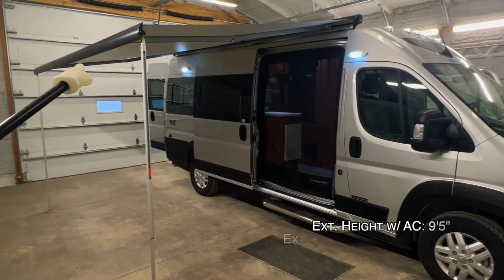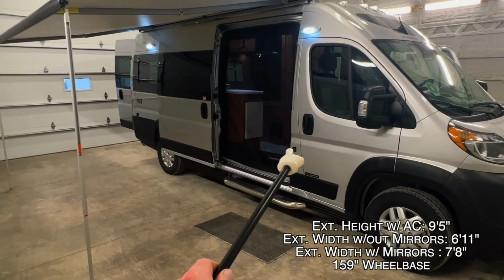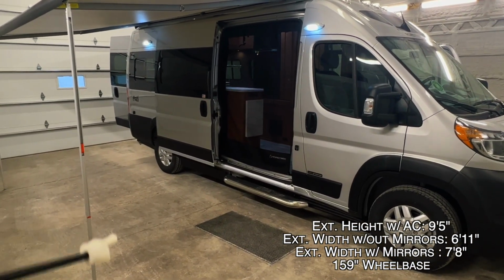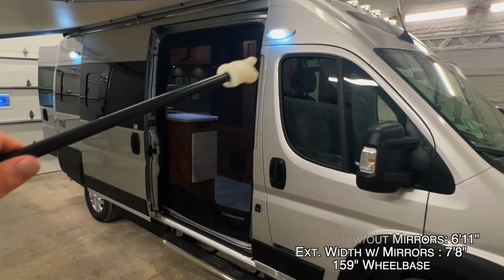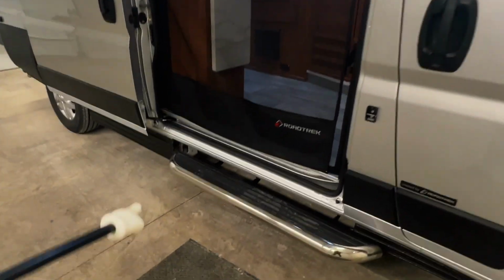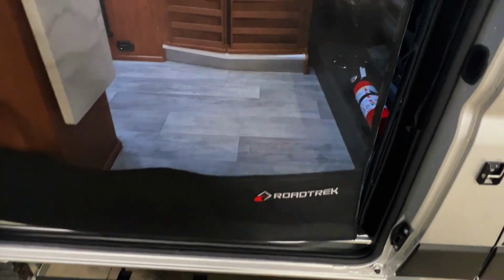Got a 13-foot power awning. You can run the legs directly to the ground as you see here, or you can have them going over to these clevises. I prefer them going directly to the ground so someone can't walk through here and accidentally break those. Got nice bright porch lights. Got a standard step here as opposed to the Thule step you get on the other Roadtreks. So this is our entry-level series here.